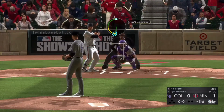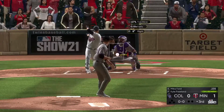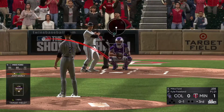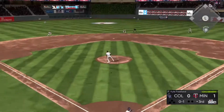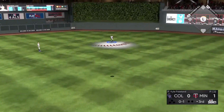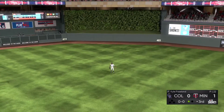Batting eighth, the first baseman, Mike Ford. Just gets a piece of it. Strike one. High in the air out to center field. Waiting on it is Tapia. And he hauls it in for the first out of the inning.